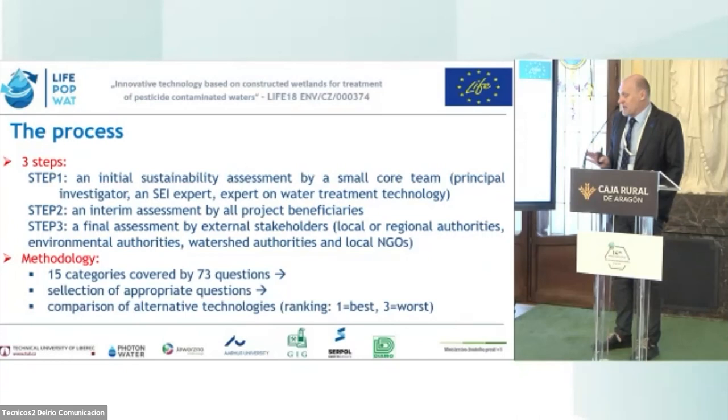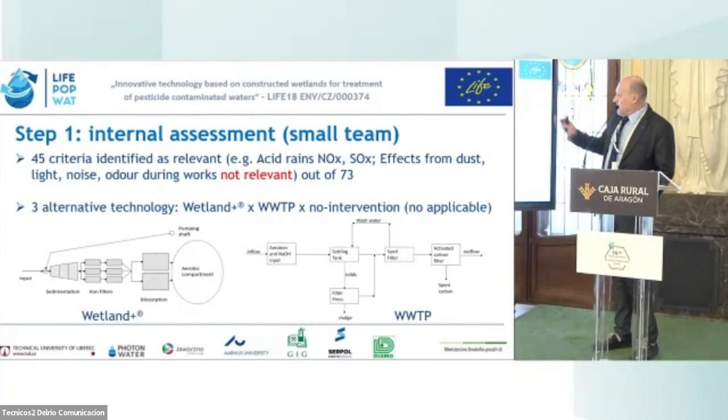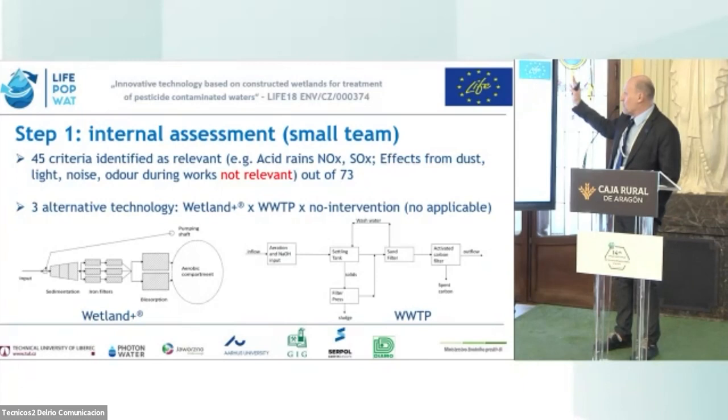The methodology itself is that in these 15 categories, there are 73 questions. We select the questions which are relevant to our case, and then we compare the technologies by score. So we rank them from one, which is the best, to three, which is the worst. In the first step of assessment, we selected 45 criteria relevant for our case out of the 73. For example, acid rain is not important, or the effect of dust, light, noise and odor during construction is not relevant for the site, because the site is outside of villages, outside of population. These are just two examples, but there are many more questions which are not relevant for the site.